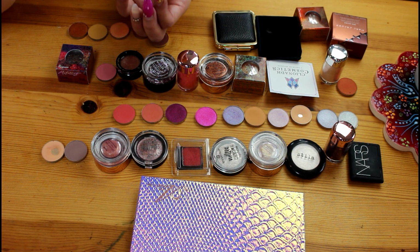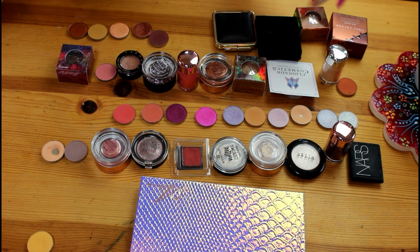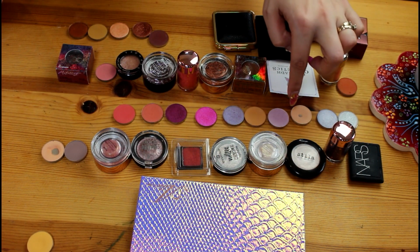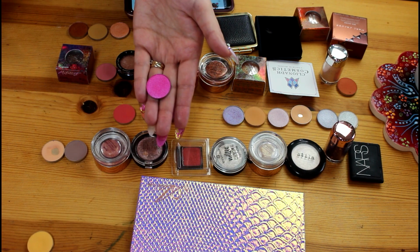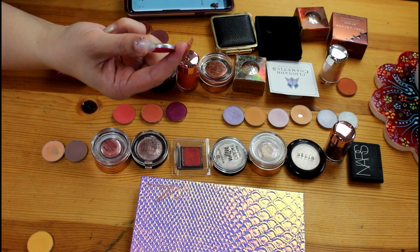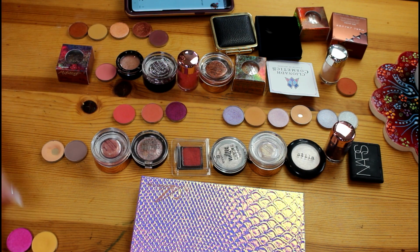So this one here is a Colourpop single shadow in the shade Tiki. Number 27. So this is 10, 20, 21, 22, 23, 24, 25, 26, 27. I was actually hoping to use this one because I have never used this eyeshadow. I don't think. This is a Colourpop shadow in the shade Solstice with the Mostest. Actually, I think I might have used this one time, but probably just one time.